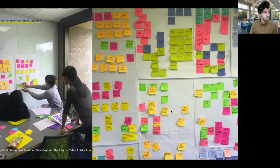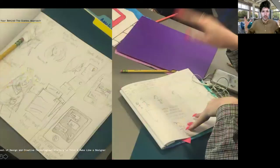Then the next step they did was, okay, they're going to create this app, right? We know the product's going to be an app. They started storyboarding. So maybe like, how does someone use this app? How is it going to make a difference in their lives? Why is it solving a problem for them? Why would they want to use it? So in this case, really low fidelity sketches.